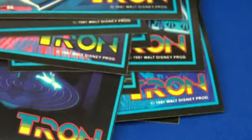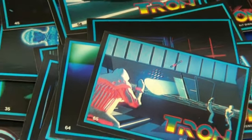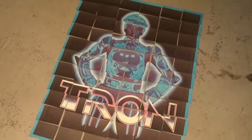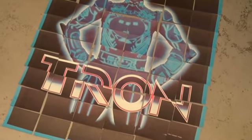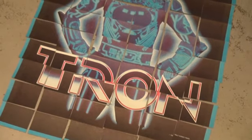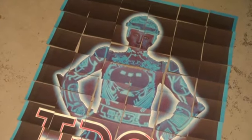This is the Tron trading card set from 1981. Donruss. It's a Disney movie. And you know what? I'm going to pause and build the puzzle on the back. Okay, and here's the final product. Took a while to figure out some of those black pieces. And then there's a thin border on the side, so I'm trying to match it up. It's pretty cool. This is the picture puzzle on the back of the cards. It says Tron there. Very cool.